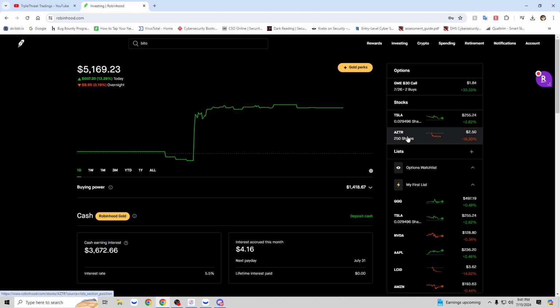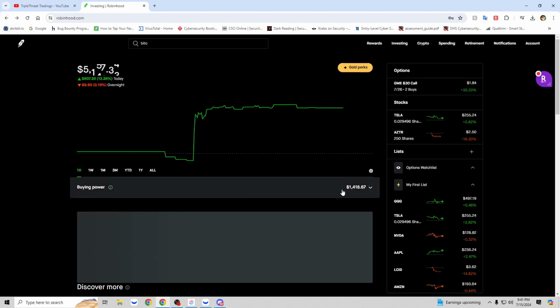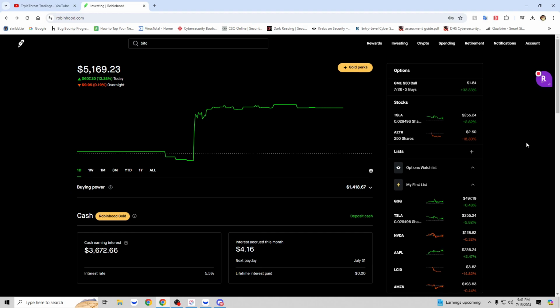Now, I do have this AZTR, which was a past play from the Discord channel. As you can see, it is not doing too well. I'm just holding it because at this point, it is a decent size. I believe the initial size was about $800, and of course, it's still down 18%. But just to demonstrate that not every single play on that chat is going to make wonders or give you a profit, and hence why you do need to do your own due diligence when it comes to trading.